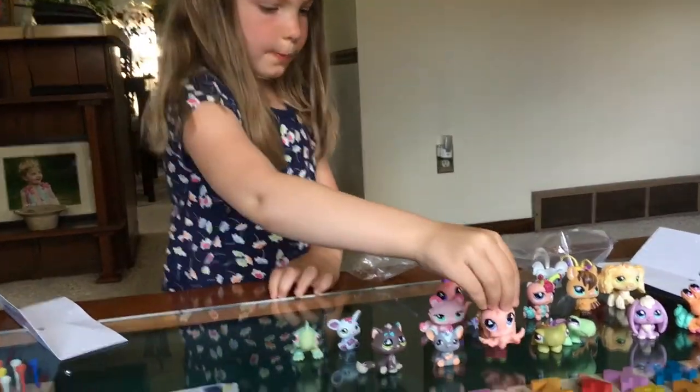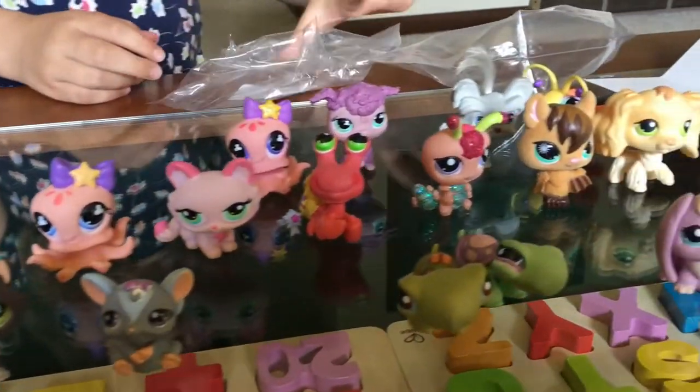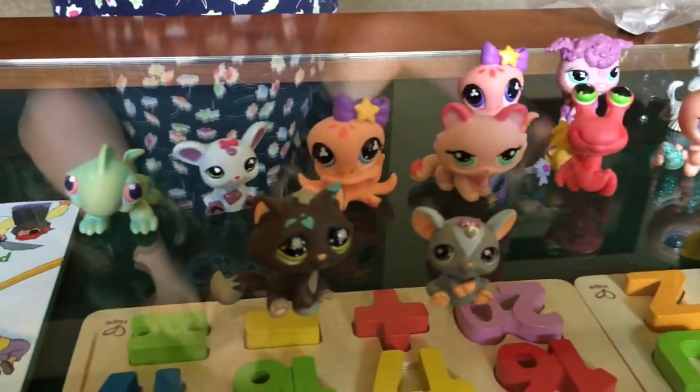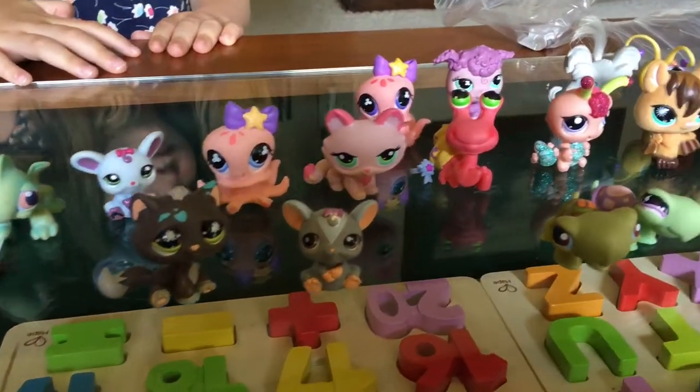So there's Emma's second LPS haul from today, combined with her pack she got earlier today. These ones she spent her own money on, though. That was quite a good deal that we found.